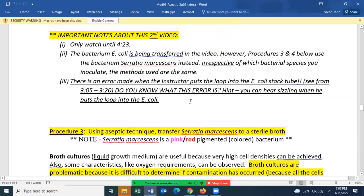And then there's an error in the video, which there's a question about that in your worksheet, that happens between 3.5 and 3 minutes and 20 seconds in the video. Try and figure out what that arrow is. You can hear sizzling when he puts the loop into the E. coli, and you shouldn't hear sizzling. We'll just word it that way.